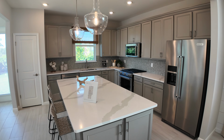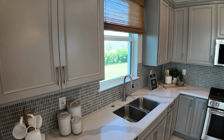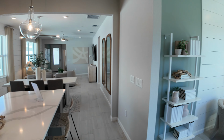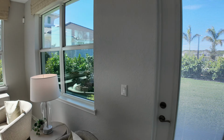The open concept layout is perfect for entertaining, with a spacious kitchen and an oversized island that's practically begging for a charcuterie board. And don't forget that covered lanai. It's a perfect spot to enjoy your morning coffee or unwind after a long day.